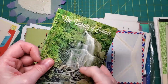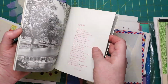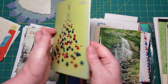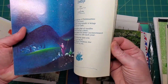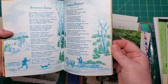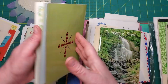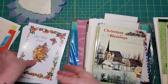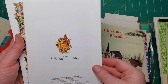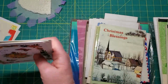These are little gift books from Hallmark. So I thought I might look at that and see if there's any pictures I wanted to use. This one is an Ideals, and I know I've used this before. And it has some kind of cool pictures in there. That's pretty. And there's another one. And these cards, I'm not a big fan, but I do like these sort of Victorian looking images, so I'm going to put those in my pile of fussy cuts.